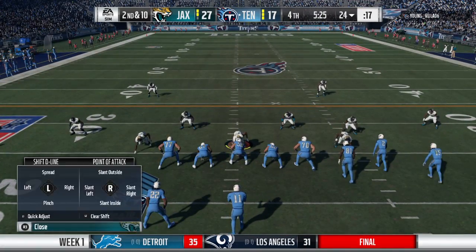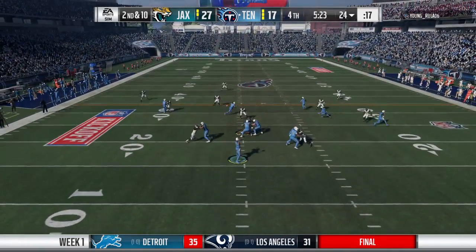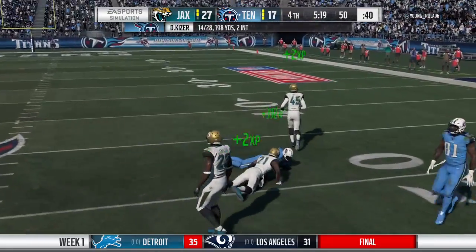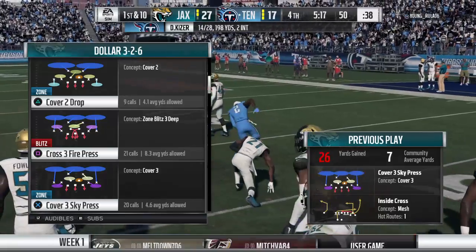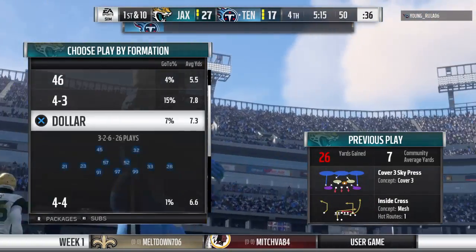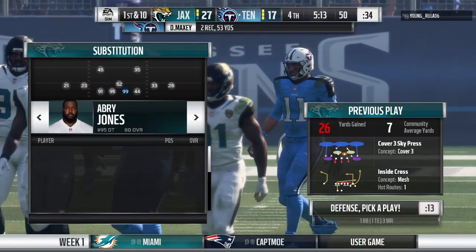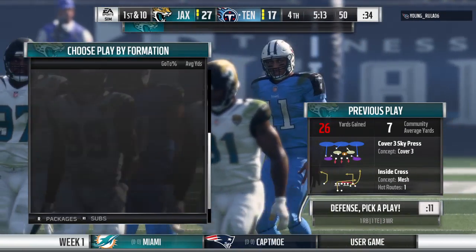So the D-line's going to spread out. On second down, Kaiser again. Going down the middle, and it's complete. And he's brought down after a good gain. A good pickup there, 26 yards. You cannot write these guys off just yet, not with a quarterback like that under center.